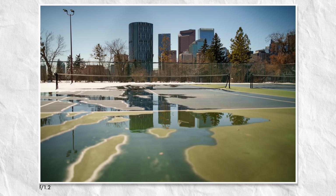I do like that I can mash the lens up against this fence, and at f1.2 this all just disappears into nothingness land.